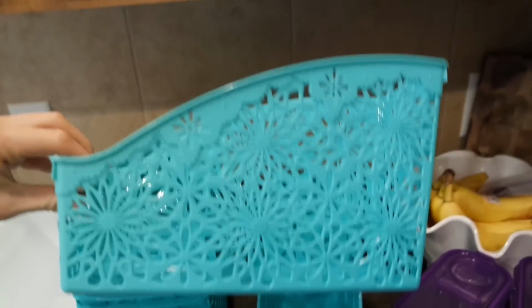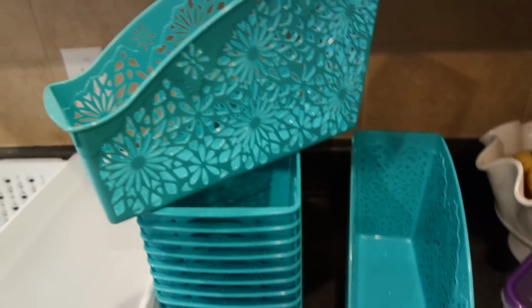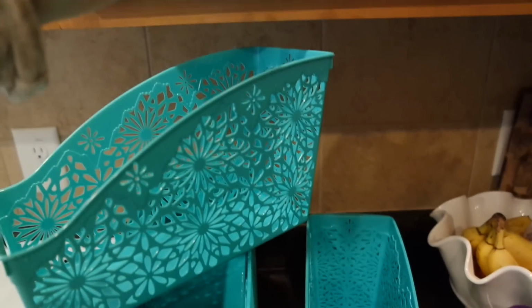These bins, you guys can see, are the same. Well, they're a little bit skinnier width-wise, and obviously they kind of go up higher in the back. So I'm going to use these in the pantry to house extra ketchup, peanut butter, nut butters, and stuff like that. I can stack them tallest to shortest items.